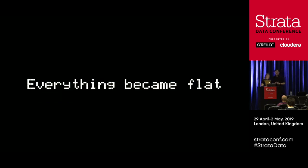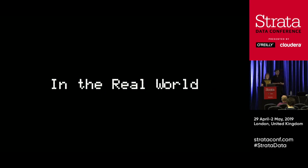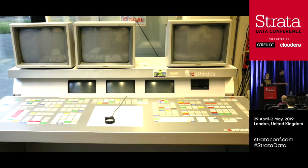But then suddenly, after decades of knobs and dials in sci-fi, we get to the beginning of a kind of modern second renaissance of visual sci-fi, where everything is flat. This came about for a few weird reasons. In the real world, we invented computers like this. This is the Aesthetes computer system. Did anyone use one of these? I've met a couple of people who've used one of these. No? It's a CAD system from the late 70s, early 80s.